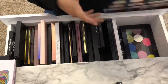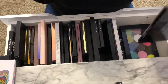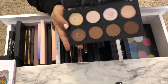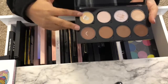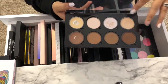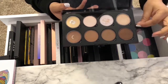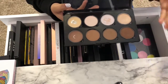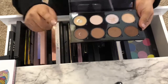Now this one is, oh my lord. This one is the contour palette from NYX, and you guys could see that I gave it a lot of love. Obviously these two were my favorite shades, and these two were my favorite highlighters. This one I would use when I wanted a little bit of a darker contour, or I had some darker faces to contour, so I would tend to use this one a lot, but this one was my all-time favorite.